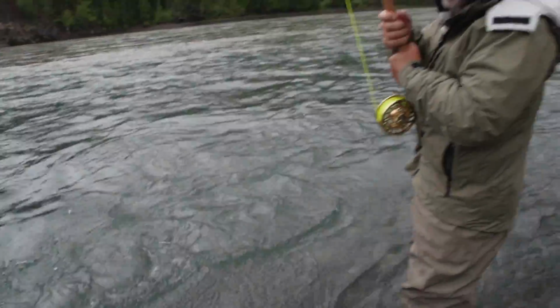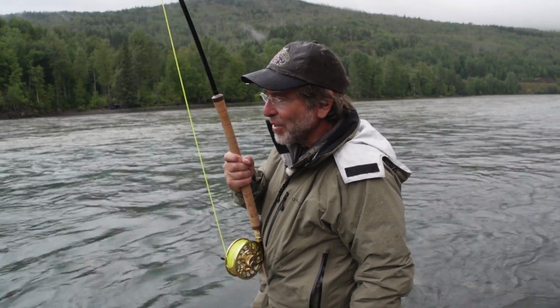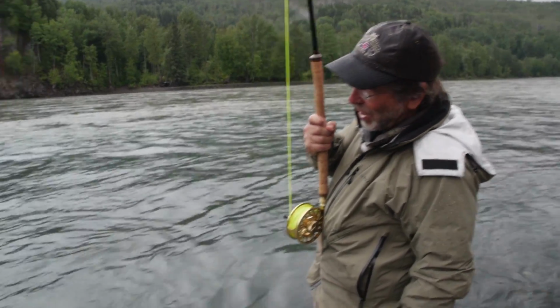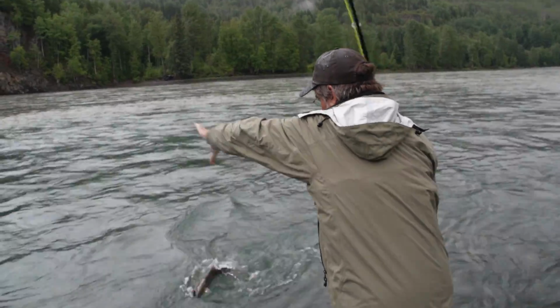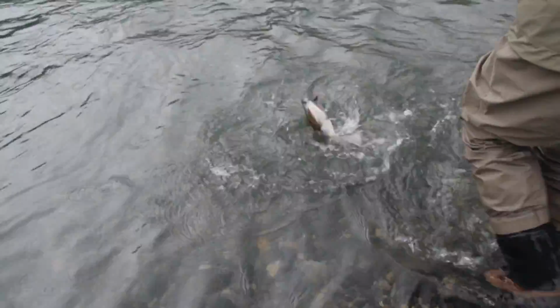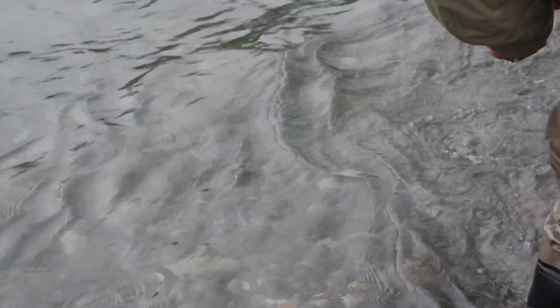The spawning, this fish is bright silver when it comes in from the ocean and looks like any other salmon, and then they quickly develop that hook jaw and the big hump back. Pink salmon, very interesting fish. I'll land this one myself. There he goes. Off to spawn.